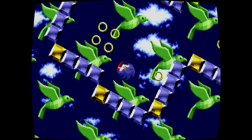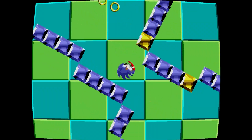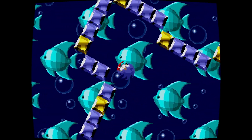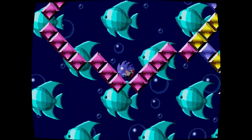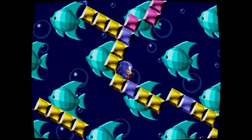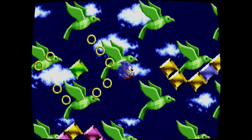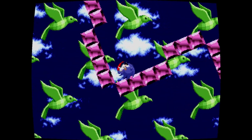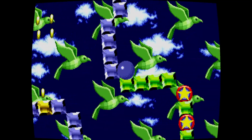I seem to be able to control how fast the stage moves. I don't seem to be able to control how much it changes direction. In the final version of the game, you definitely did not have direct control over the spinning speed of the stage. But there is a nice little jump button. Speed. Come on. Oh, okay, I can reverse it. That's interesting.